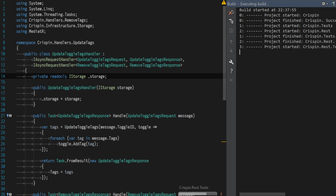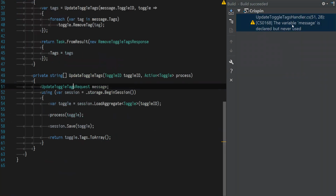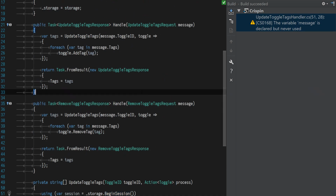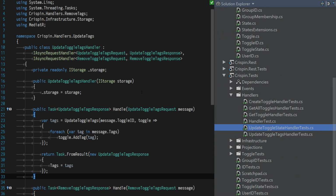Blah blah blah, good, right. Message is declared. Don't need a message variable. Right. Now, let's go and rerun our tests, as I just tried to do. Just run the whole folder.